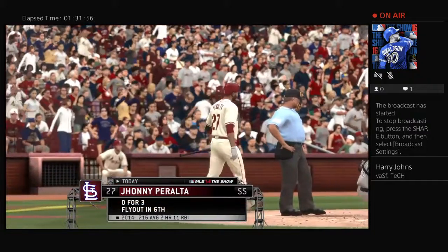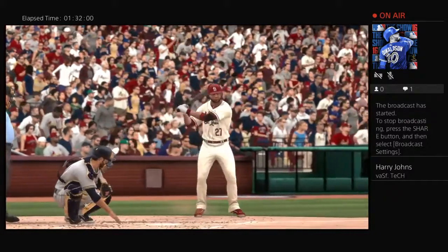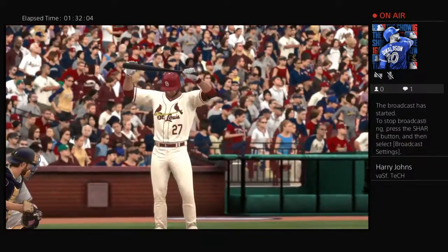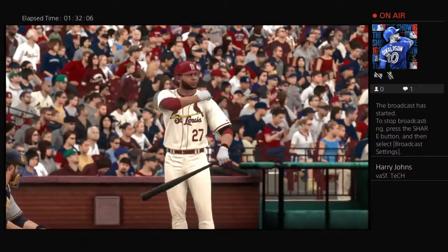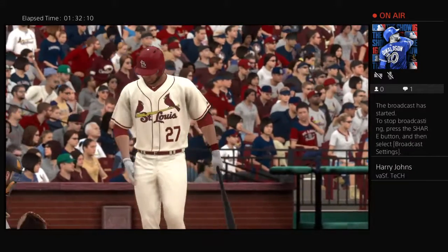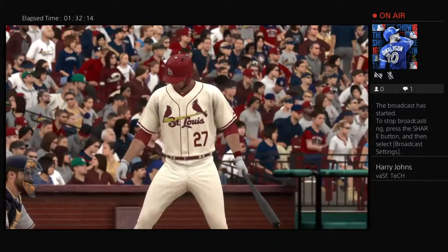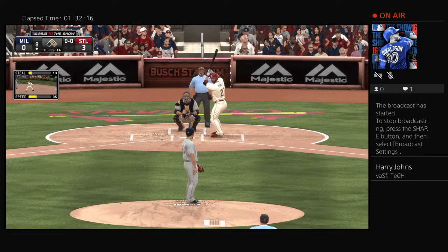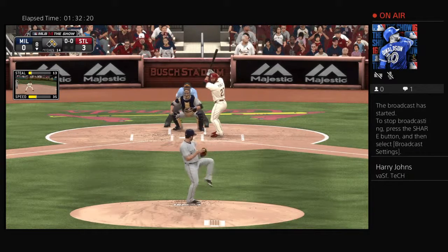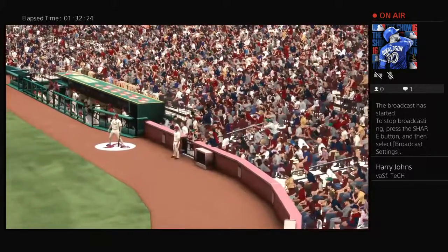Johnny Peralta will step in now in a big spot here in a game as close as this one. And a chance at redemption, too, because he hasn't done much through his first 3 plate appearances, and he could make up for all of that with a base hit right here. Come on, base hit now. And this is going to be a foul ball.